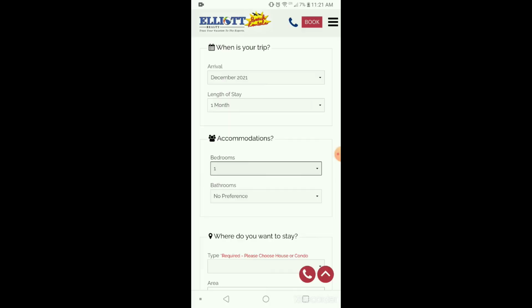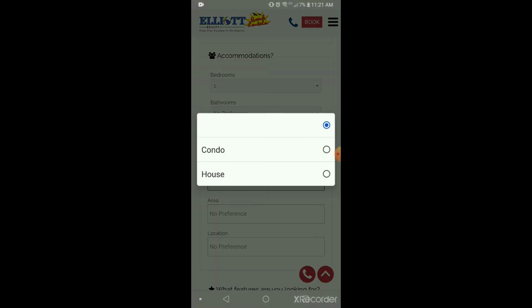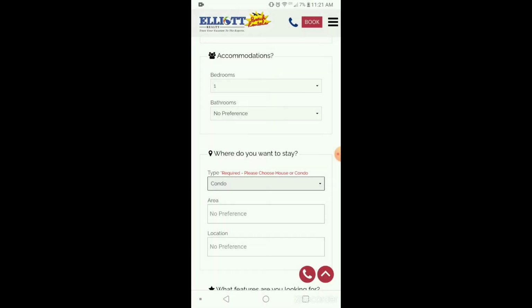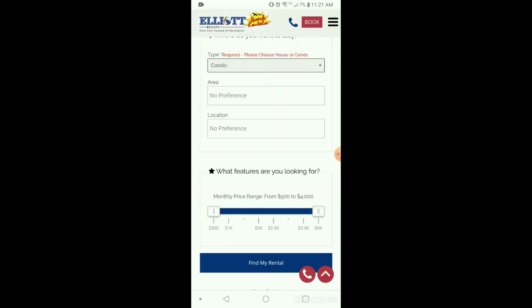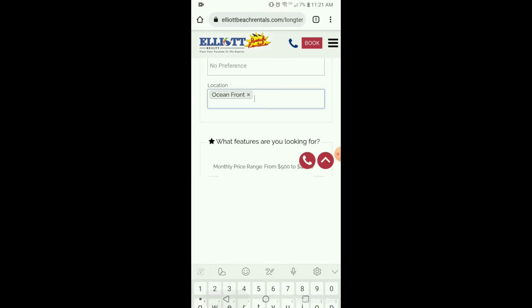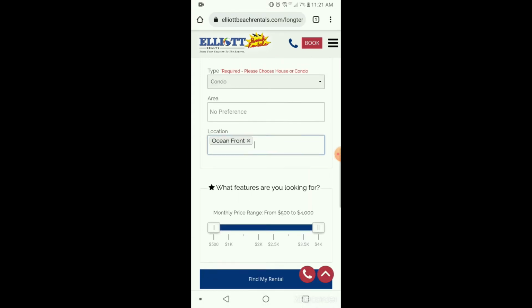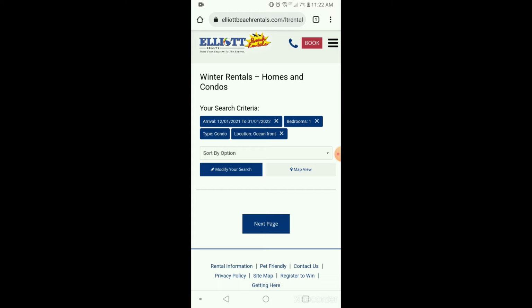It's crazy. From there, you choose if you want 1 bedroom, 2 bedrooms. Bedrooms can go all the way up to 8 bedrooms. The last condo we stayed in, I think it was 7 bedrooms, and we paid hardly anything for that. You can choose a condo or a house. Make sure you hit oceanfront if you want to stay oceanfront. It doesn't have to be oceanfront, you can choose anything. It could be the second row, but oceanfront is the best view, I'm telling you.